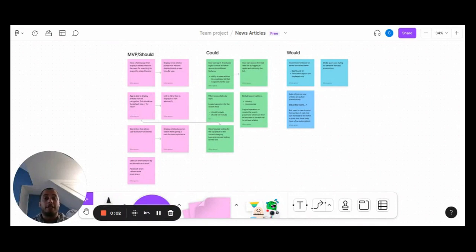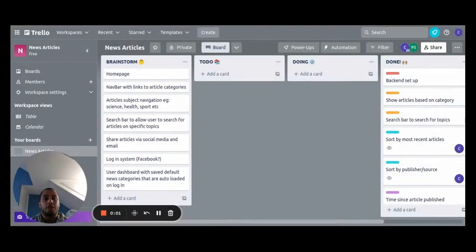So we used Figma for our design collaboration. The Figma board allowed us to organise the minimum viable product for the website and set out the layout and functionality. It helped us to stay organised and streamline the design process, making sure that we were all on the same page. Next, we used Trello for project management. Trello allowed us to break the project down into smaller tasks and assign them to team members. This then made it a lot easier to track tasks and stay organised.